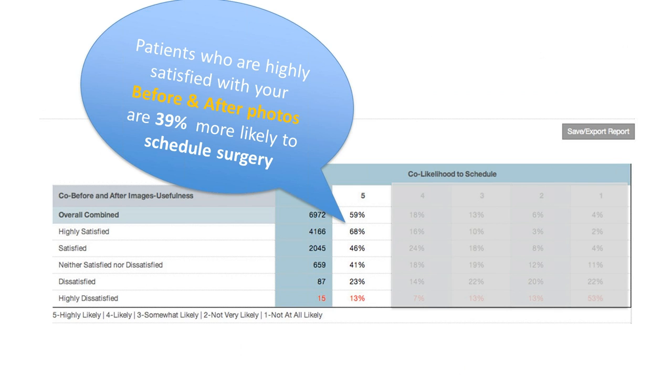Photos. Patients who were highly satisfied with photos were 65% more likely to schedule. So it's summertime, you're a little less busy, and if you're unhappy with how you're displaying your photos, this is the time to work on that project. And Eva gave you some ideas. We still have patients reporting in the surgical study that they did not see photos, or that they were dissatisfied or highly dissatisfied with the photos that they were shown. And much lower scheduling rates are associated with these patients.